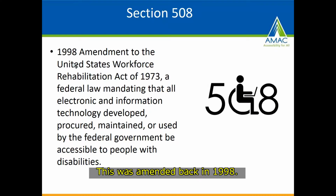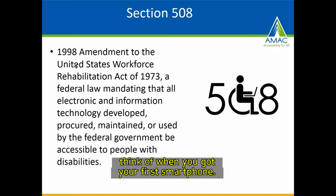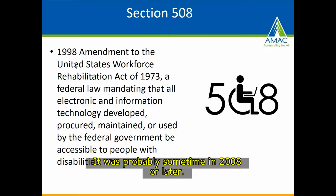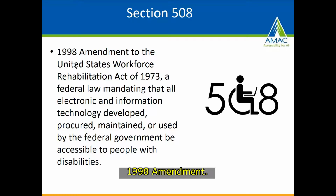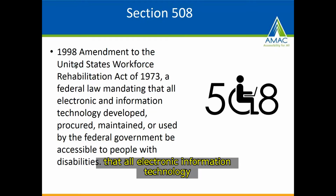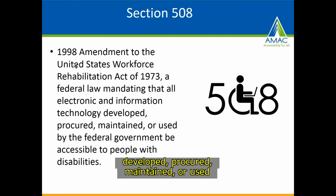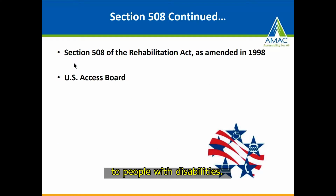Section 508, this was amended back in 1998, and if you think of how long ago that was, think of when you got your first smartphone. It was probably sometime in 2008 or later. So this is really dated legislation that really is in need of upgrading. It is a 1998 amendment to the United States Workforce Rehabilitation Act of 1973, a federal law mandating that all electronic information technology developed, procured, maintained, or used by the federal government be accessible to people with disabilities.